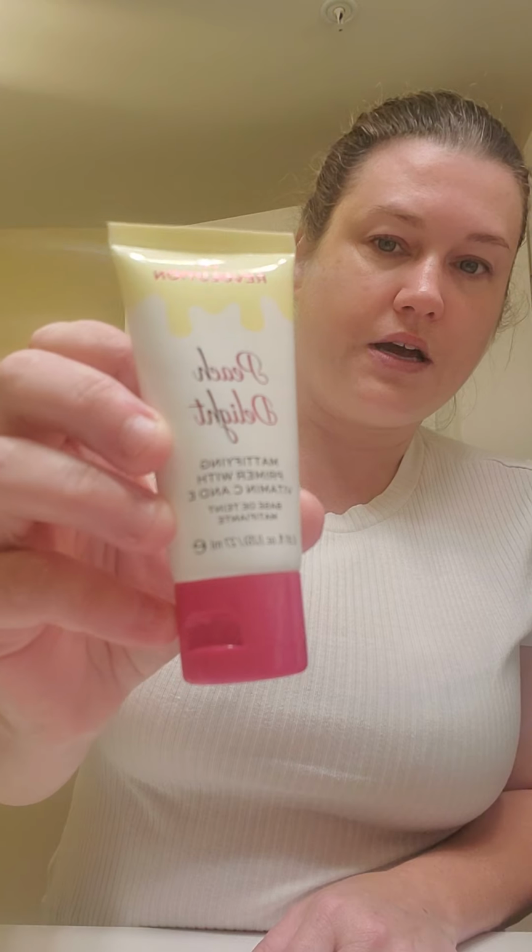I'm going to go ahead and try this I Love Revolution Peach Delight Mattifying Primer with vitamin C and E, which I'm not one to really like mattifying products. I do have combo skin, but I still like more of a dewy type of product, but we'll see.